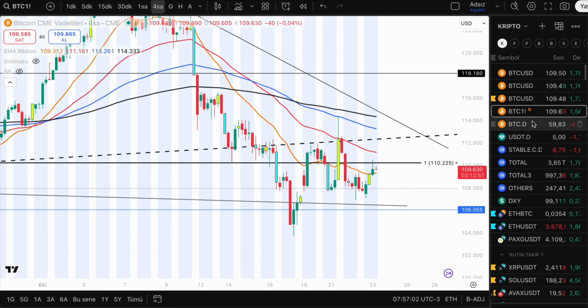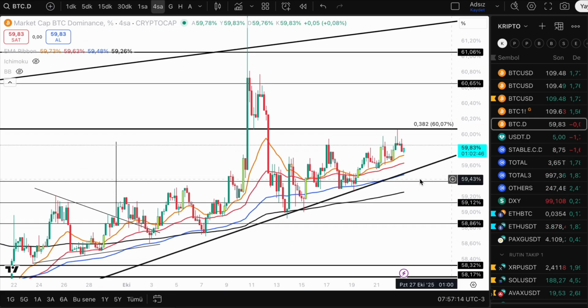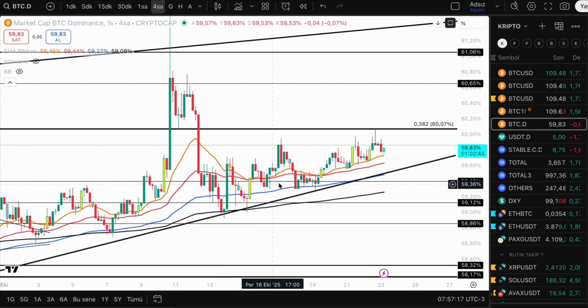Now let's examine Bitcoin dominance. As you can observe, the dominance chart shows an evident uptrend. We are consistently tracking this particular uptrend. In the 4-hour period, we continue to trade above all the moving averages. And all of these moving averages will act as support for us. We can't say this situation is positive for altcoins. We will continue to monitor.